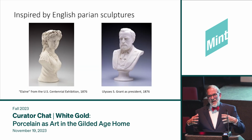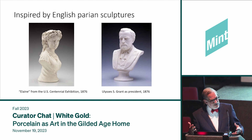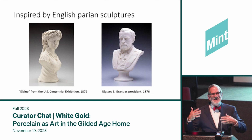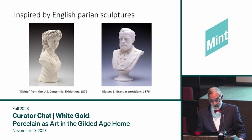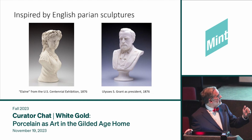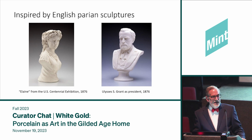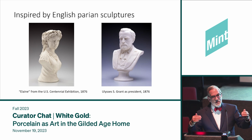But Isaac Broome single-handedly made porcelain sculpture. It was not new. It existed in England already, the Parian sculpture of the 1840s and 50s, but suddenly it became a hot thing in American manufacturers and in New Jersey. These are both by Isaac Broome for Ott & Brewer. Elaine from the Centennial Exhibition. She's from a poem by somebody important. And then U.S. Grant as president was a very popular figure. This came out of a Newark family, came to us in 1930. So this is the sort of thing.